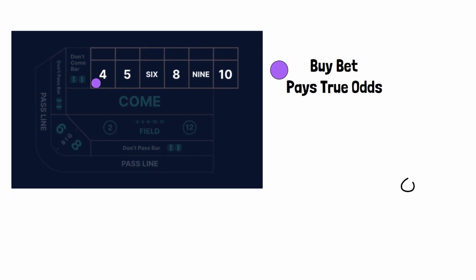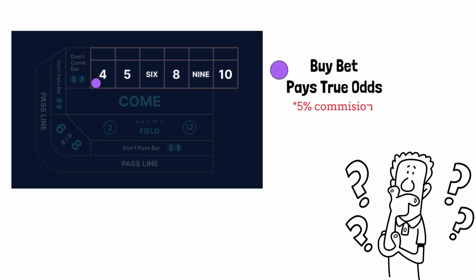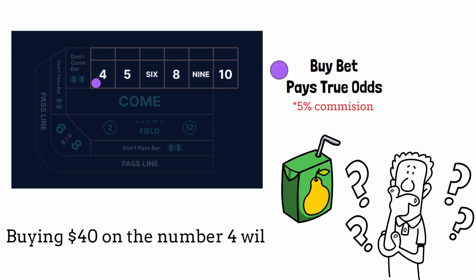Well then why on earth would anybody bet on place bets when buy bets pay true odds, you're probably thinking. That's because unfortunately, the casino takes a 5% commission on this bet. This is known as the vigorish or the juice. Most casinos expect the vigorish to be paid up front. For example, to buy a $40 bet on the number 4, you will have to pay $42.